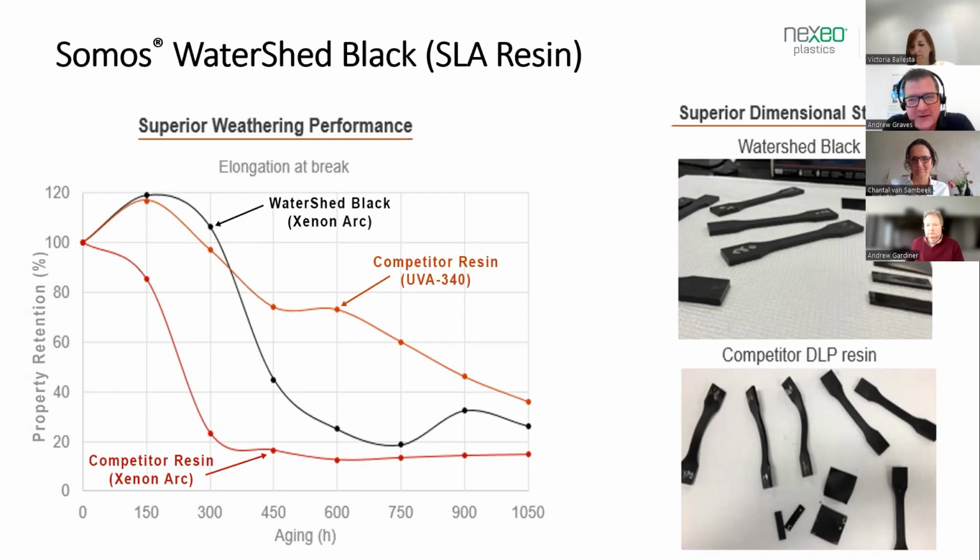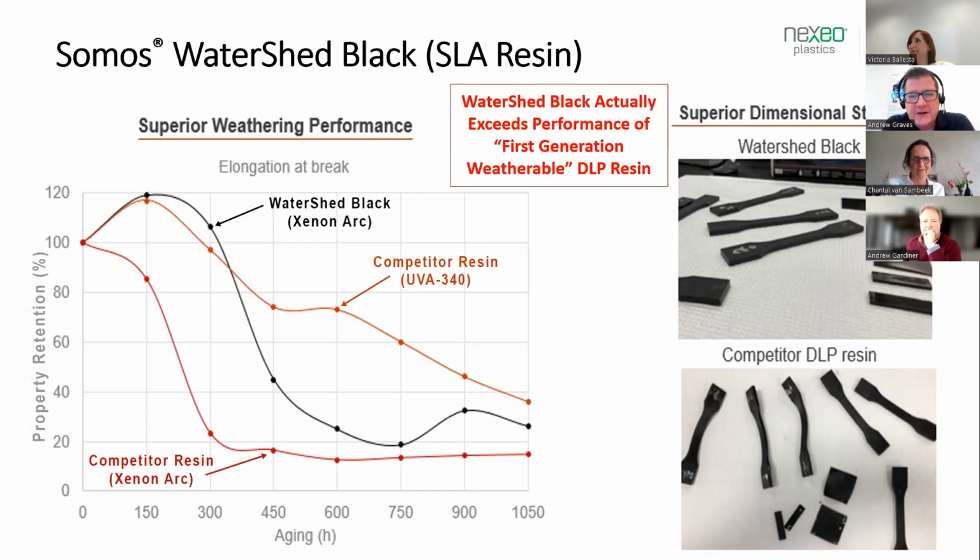And going back to one of those previous slides, one of the things you need your part to have when you're developing it for functional use is dimensional stability. So quite important. And again, a real surprise to us how well a stereolithography resin performed under these really strenuous tests. Next. So as I said, it performed better than one of these first generation weatherable DLP materials. Next.